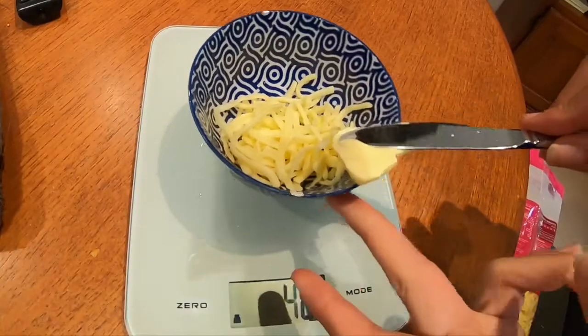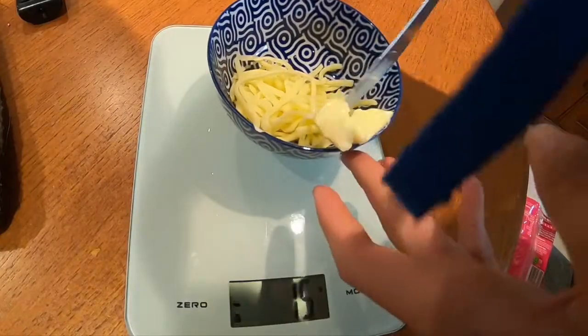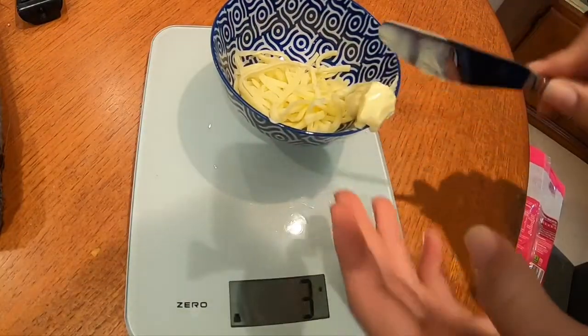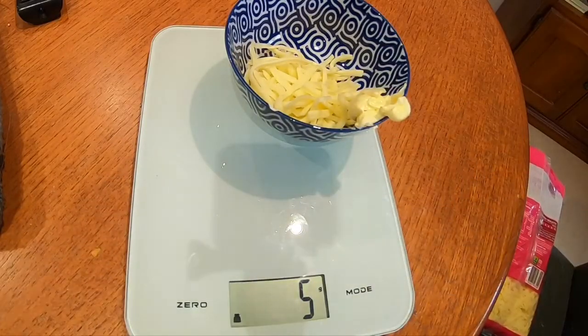Now butter again. How much is that? Only 7 grams. There's going to be more butter than cheese. That's 4, 5 grams. All right, got that there. All right, guys, toasty is in the toasting machine, and that was a massive fail.